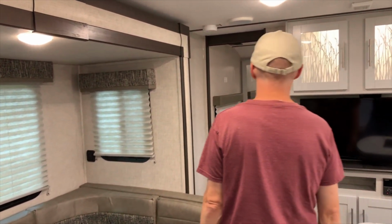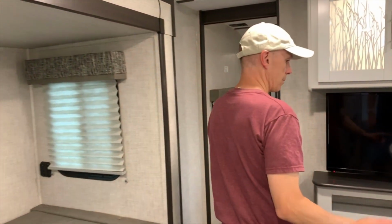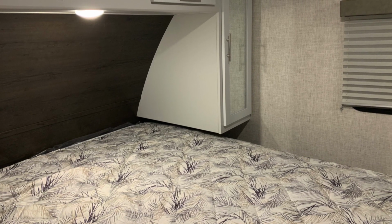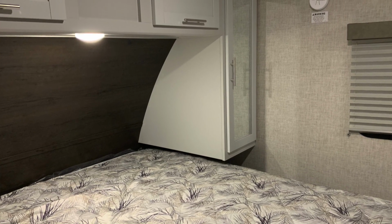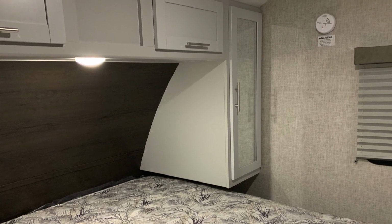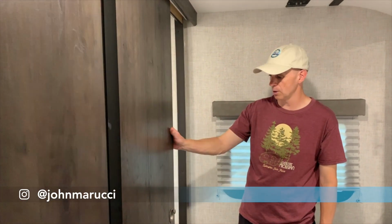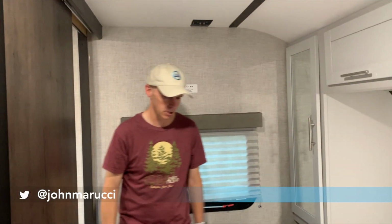Okay, so let's head back to the bedroom area. One of the main things about the bedroom area is that it's a full-size queen bed. It's not quite a walk-around queen bed. I guess it is because you just have to walk around outside of the room, but it has these sliding doors in the bedroom, so you can get some privacy. If your kids are sleeping in the bunks, you can shut these off and have privacy back here as adults.